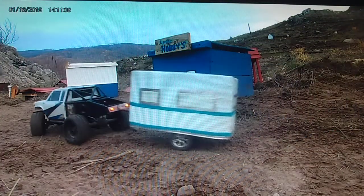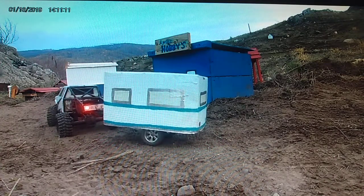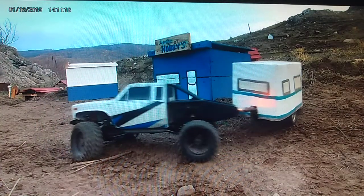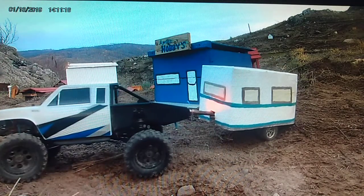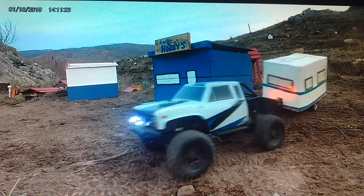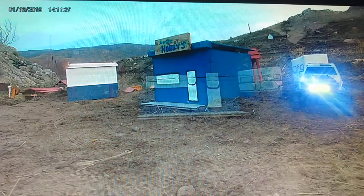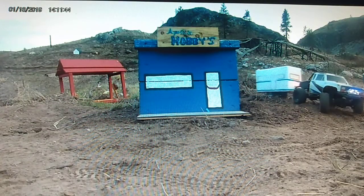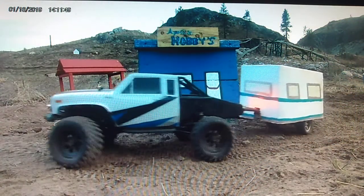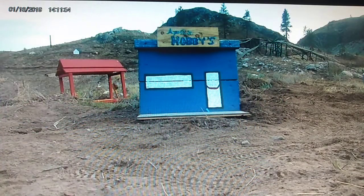All right, we're going to pull into April's Hobbies and get some parts for the crawlers and the T-Maxes. We're going to back her on in there. There we go. All right, we got everything we need. Got our nitro. We probably should get back on the road. Got a few other things we got to get too.